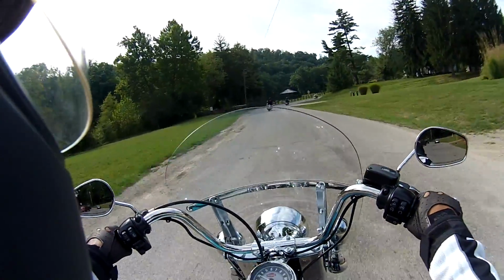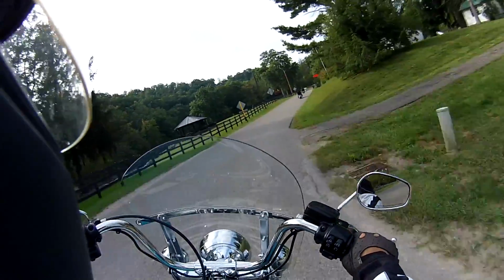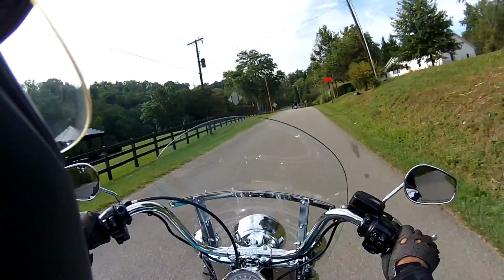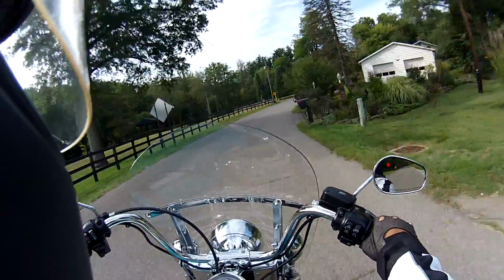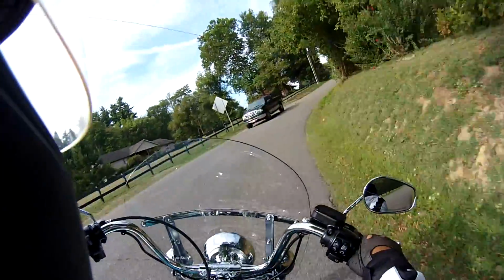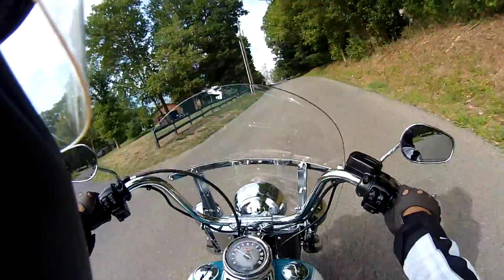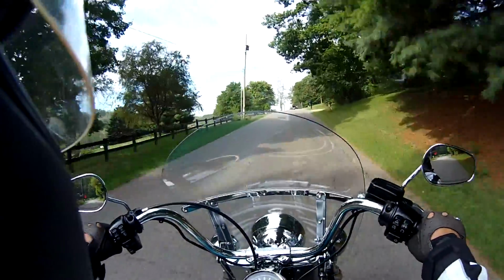You do have to watch. You do have some roads with a little bit of loose gravel every now and then, like right here. Pretty sharp bends. Coming out of a bend in third gear, pulling the hill is pretty freaking amazing.